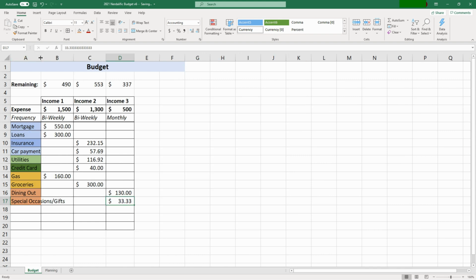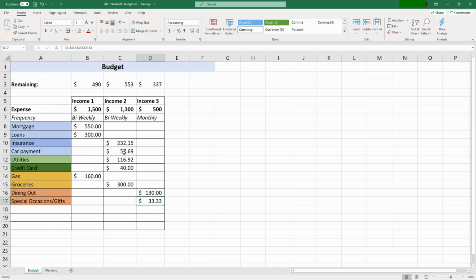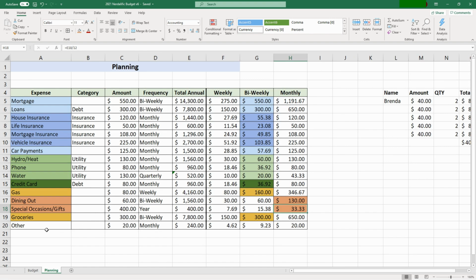Now back on our budgeting sheet, let's just fix our formatting a little bit, because it kind of drives me nuts when the words are going outside of the borders. So double click between A and B and voila! Everything is now lined up and looks a little prettier. Don't forget to save.